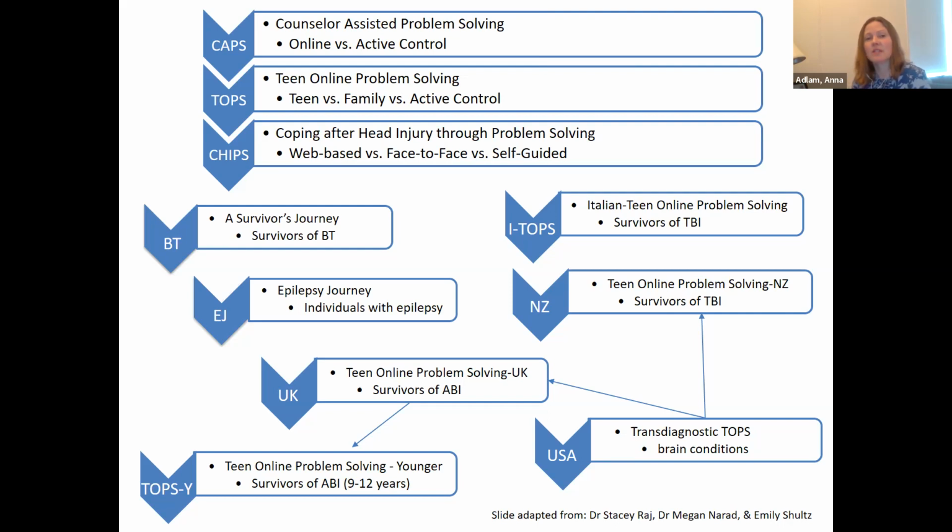And the feedback was that this was because using the website in your own time, and the flexibility of booking and meeting the coach in your own time, seem to be better for families. But in terms of effectiveness, they all had the same level of effectiveness in terms of their outcomes. We have different versions of TOPS.